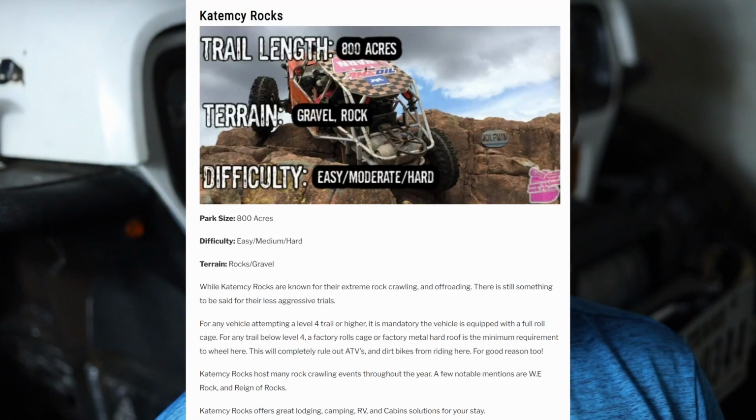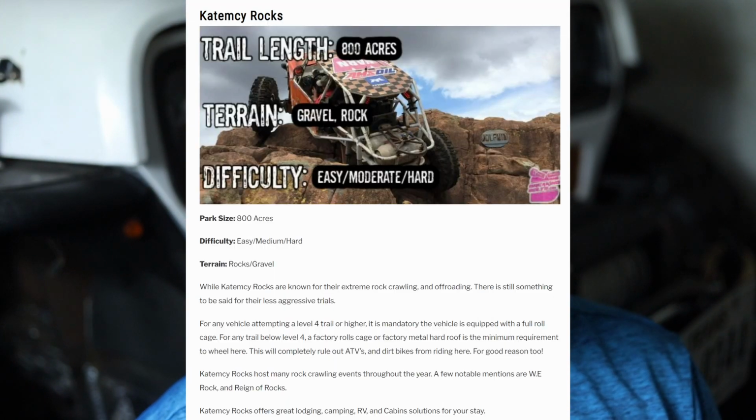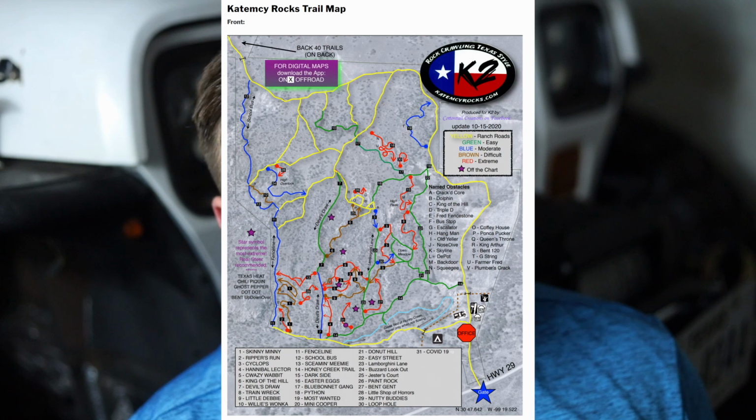Now, this is a smaller park for the state of Texas, but it does offer the most extreme off-road, rock crawling trails you can take on. This park is called Katemcy Rocks, or K2. You have access to about 800 acres of off-roading, and you have trails ranging from easy, which would be the loop around the park. They do have some medium trails, hard and extreme trails.